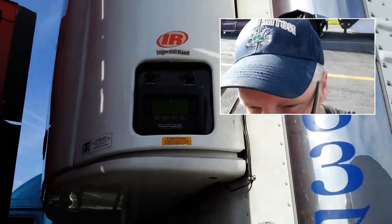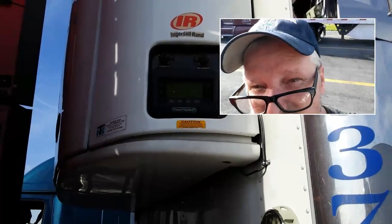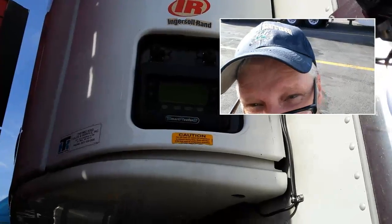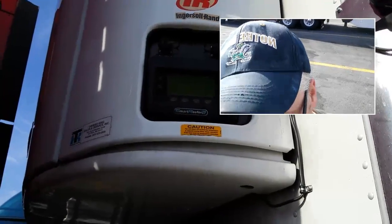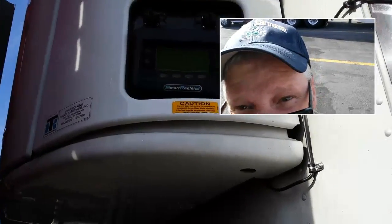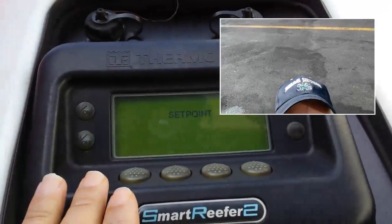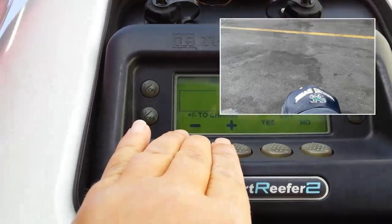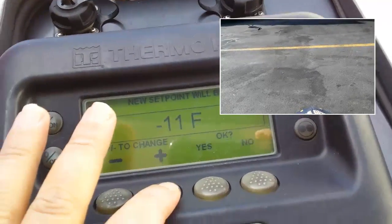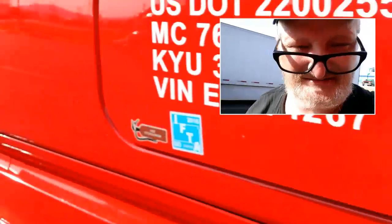Diesel engine starting. I haven't had it run for over a week. Hear it buzzing? There it goes. Now we're going to set it. We've got the reefer set.